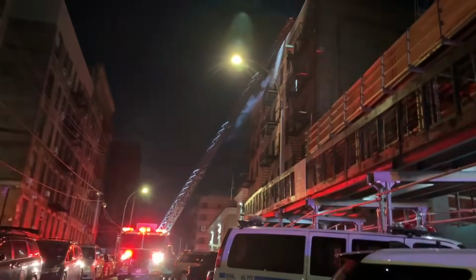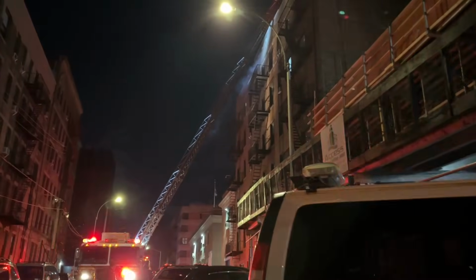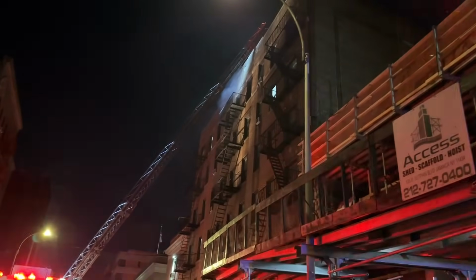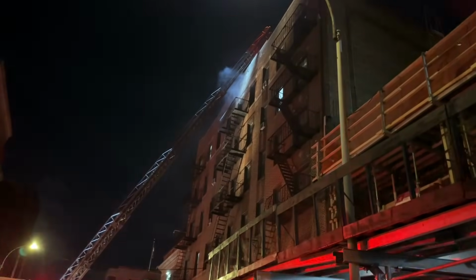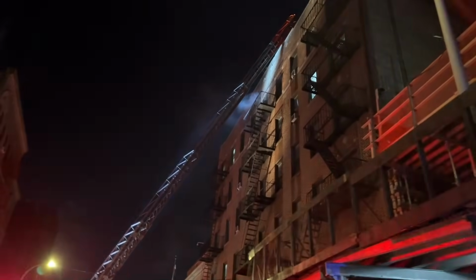This is our 3rd fire tonight in the Bronx. Still decent smoke coming out of there.